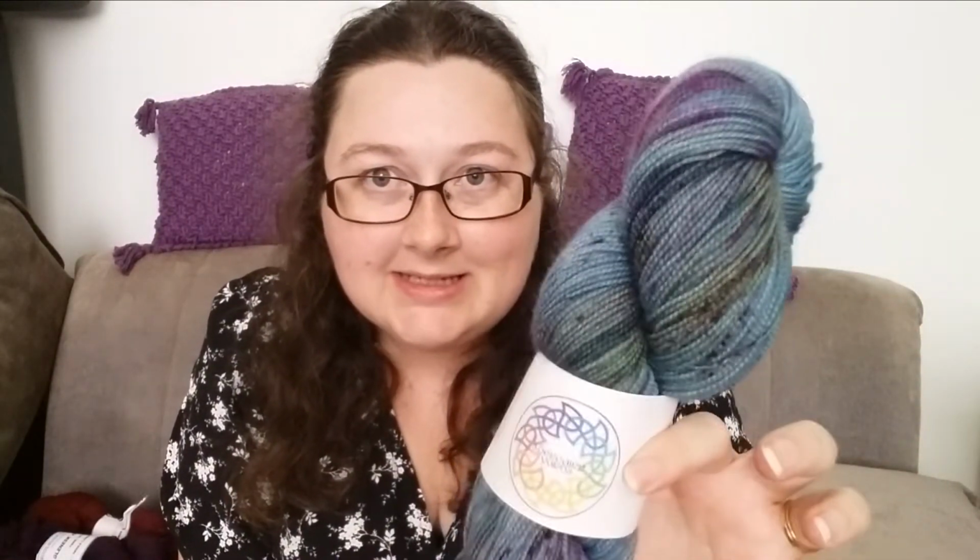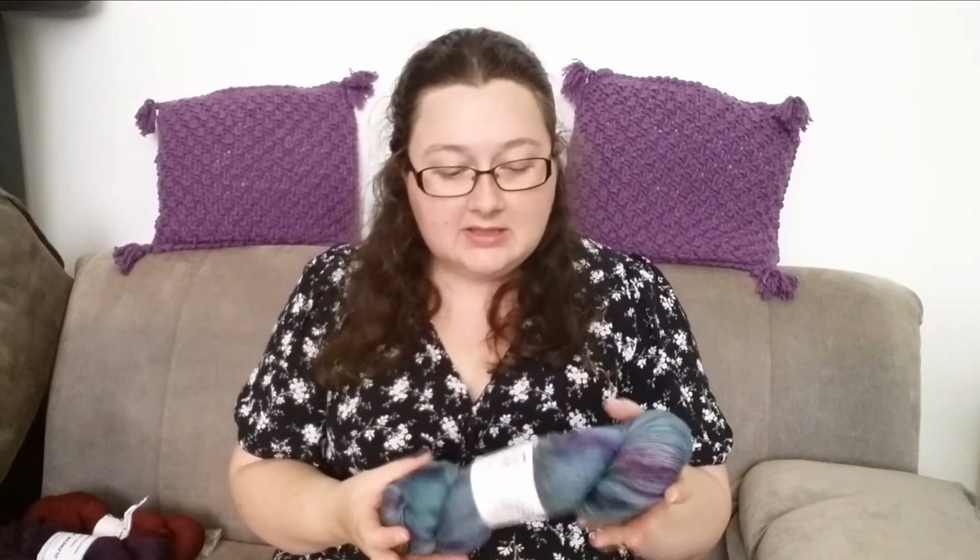But this is again another local dyer, and this one caught my eye because not only is it called Nebula, but actually the colours in this skein are what you would expect in the night sky for a nebula. One of my pet peeves about people naming yarn a nebula is it shows these really vibrant pinks and purples, and that's just not what a nebula is about really. Like, you will get some of those colours, but you'll actually get mostly green, and so this has a much more toned down look, there are the blues and greens in there, but there are also the purples, and actually for me this looks like it's inspired from a nebula.